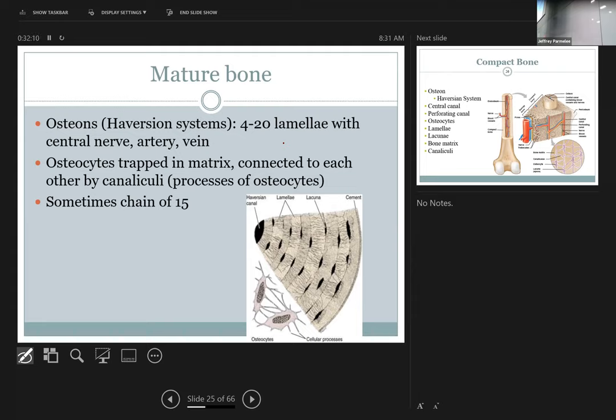They actually trap themselves. This used to be an osteoblast, used to be a cell, and it made the matrix around it, and it trapped itself. So now it's in this little cave. But luckily, it left space for its little fingers that come out. It's like an octopus. It has all these little extensions. And they come out, and the little fingertips touch their buddy closer to the central canal, their body further away. So these little canaliculi are touching their neighbors toward the center and toward the outside, and that's where they're going to share nutrients and oxygen.